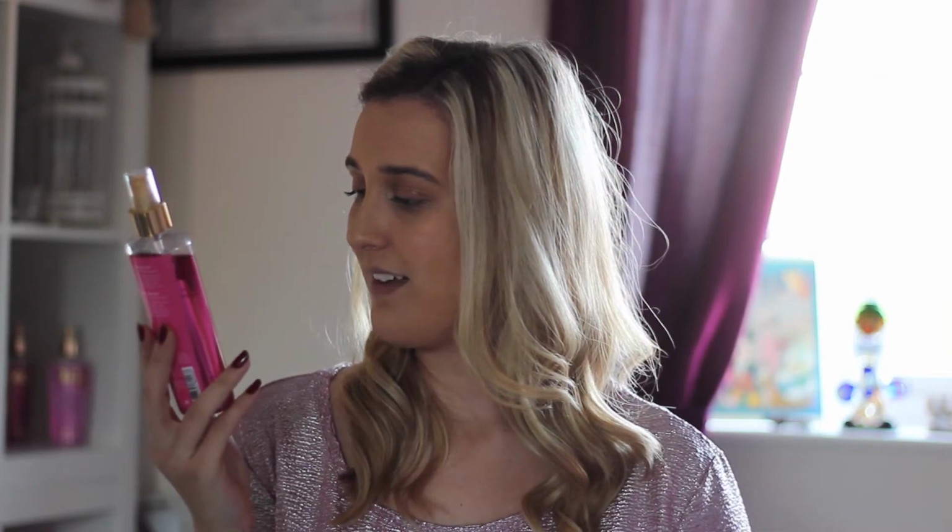But my favourite one has actually been this one, and it's in Sensual Blush. And it says the smell is Pink Lotus and Sultry Woods. Let's just spray it. So it is very floral. If you don't like floral scents, you won't like this, and a lot of them are floral, or fruity. I do have one that's champagne flavoured, which is quite strong, but this one is definitely my favourite.